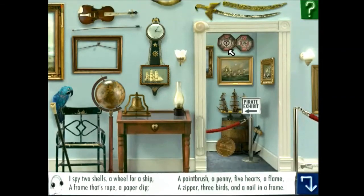I spy two shells, a wheel for a ship, a frame that's rope, a paper clip, a paintbrush, a penny, five hearts, a flame, a zipper, three birds, and a nail in a frame.